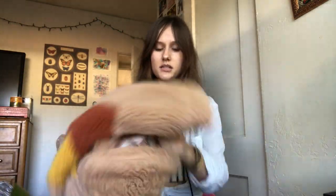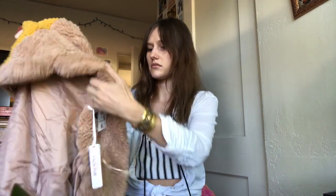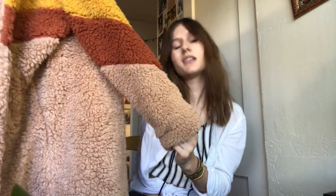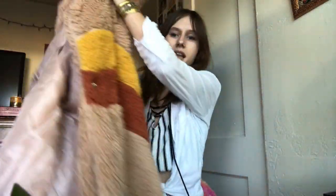I got this like super duper long and fuzzy jacket for the terrible winters here of like 40 degrees. Wow, so cold. But boom, stripes, fuzz. I love fuzz. And it has pockets. So you can do that like cool pose where your hands are in the pockets and you're like, I'm casual. I'm a casual person.